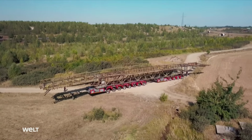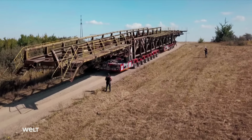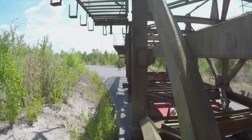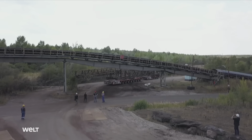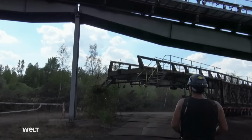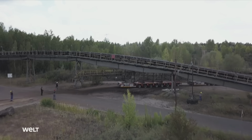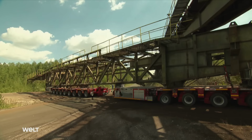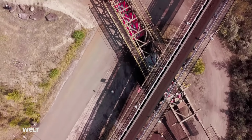When operating in difficult terrain, the combination of height control, axle compensation, turning angle, and tilting is particularly important, such as in this case here of transporting a belt conveyor drive station for an open cast mine. Passing under this belt conveyor with the load requires millimetric precision. It's only possible because the operator of the two self-propelled transporters has lowered the chassis all the way down by 30 centimeters. Otherwise, the heavy-duty transporter would have grazed against the belt conveyor, possibly damaging it.